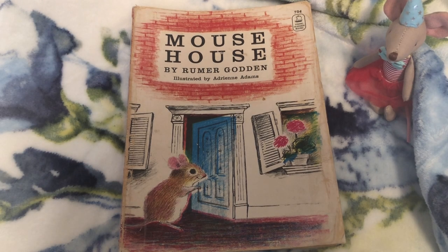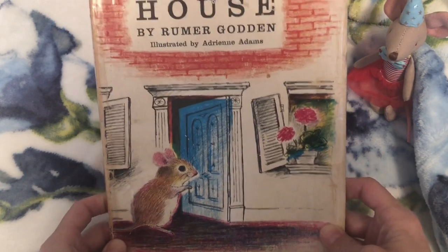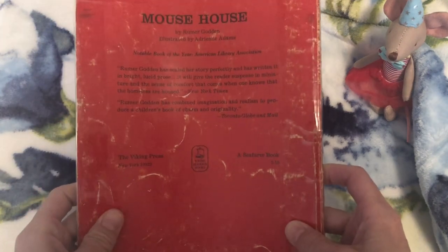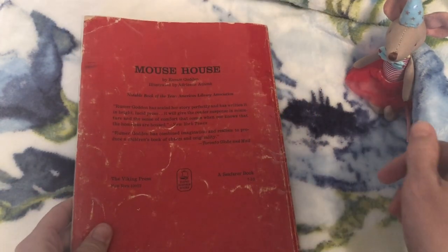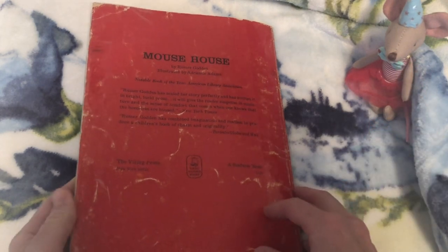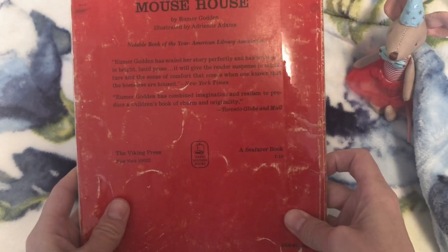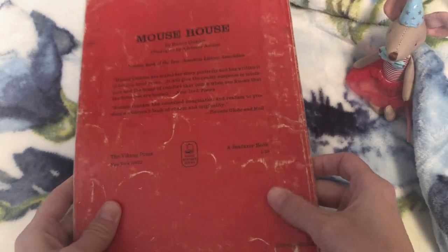This is a book that I found at an antique store, and the story is from 1957, and this is a 1968 printing. So I just thought some people who like antique things might enjoy seeing this, and people who like mice, like me, and I have a little stuffed mouse here. This isn't from an antique store, but I just thought that it was really cute. I recently got that, and this book is in pretty good condition.